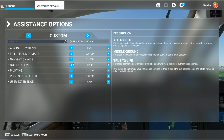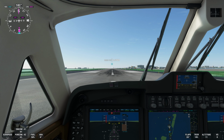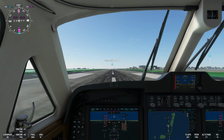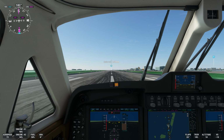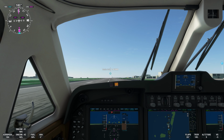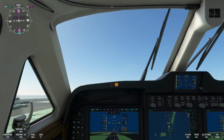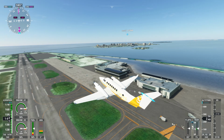Push the throttle up and get flying here. Now, this island chain has been inhabited in some way, shape, or form for quite a while, about 2,500 years. I'm going to be rotating now. There we go. We are up. This is an international airport, albeit a small one. You do have enough room here to get some larger aircraft in and out.